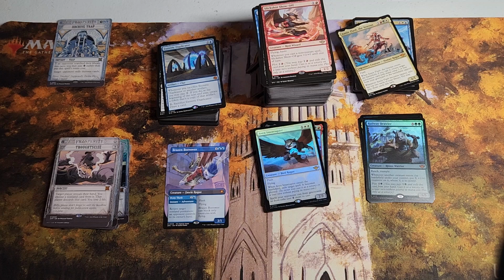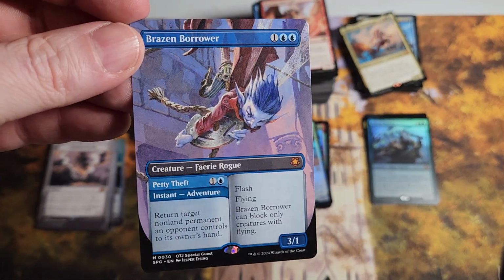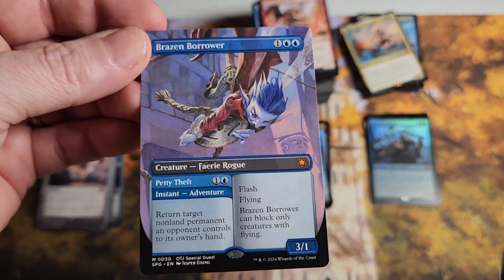Now, special guest, we only got 1 special guest card, but it was the Sweet Brazen Borrower. So that's nice. Good card. I like it.